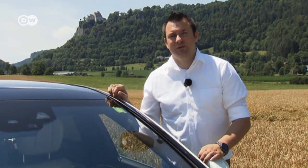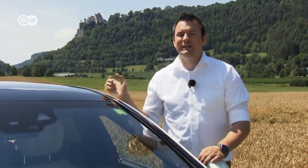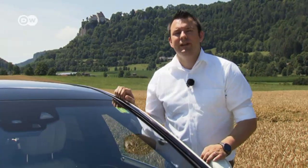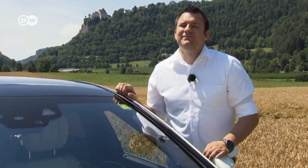And if you want to go right to the limits, you can try out the AMG S65 with a price tag of some 240,000 euros. But that's another story entirely.